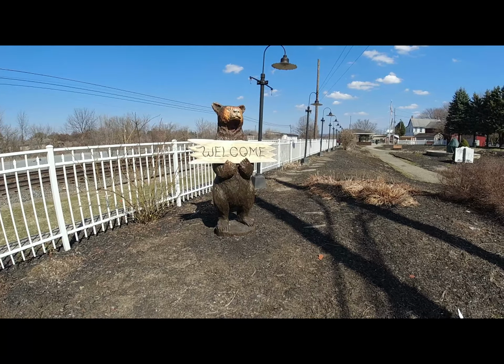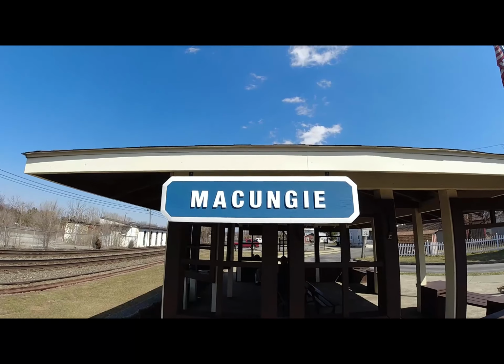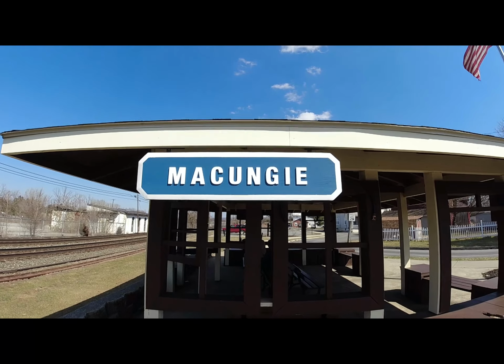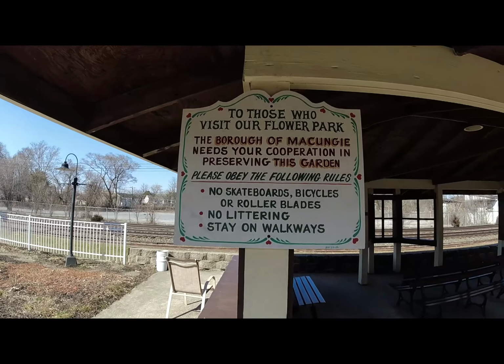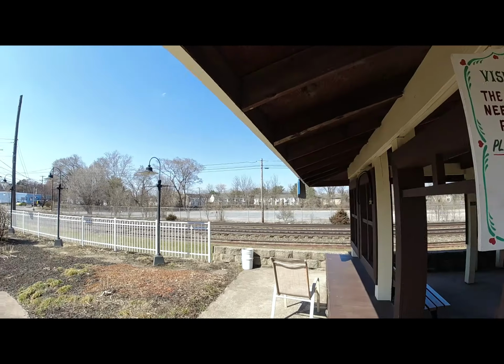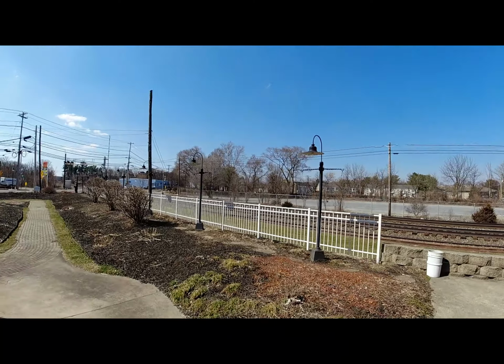Even got a bear standing there holding a sign welcoming everybody to the park. The borough really did a good job on making this park for the rail fans, with most of the money coming from the borough and businesses and some Eagle Scouts.